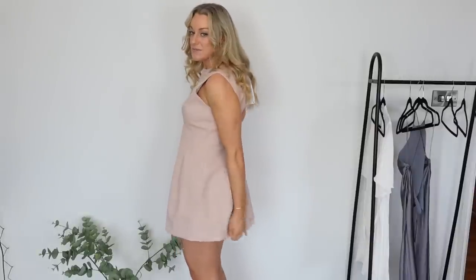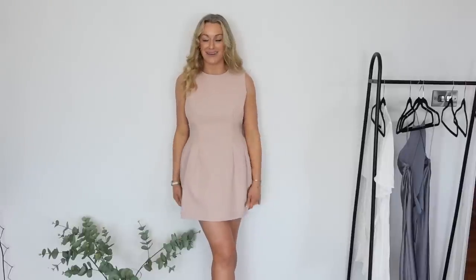This is super cute, and although it's short, because it's got this cool detail and it looks very high end, I feel like it looks like it's meant to be this short, and it just works. It doesn't look too much. I really love it. I do really love it. I just wish it fit me a little bit better.